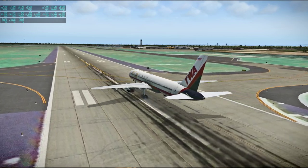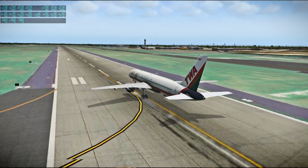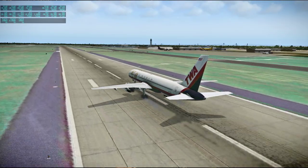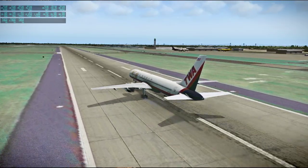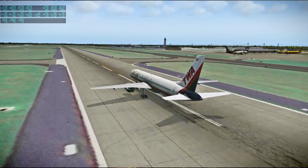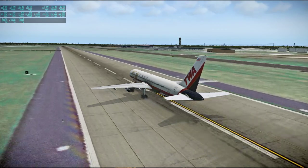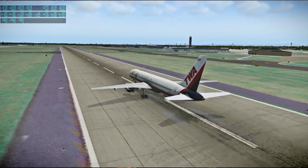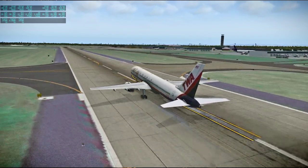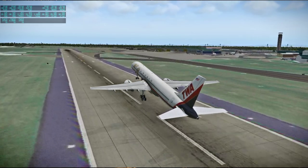I love the TWA livery. This TWA livery in particular. So nice. Okay, we are off.